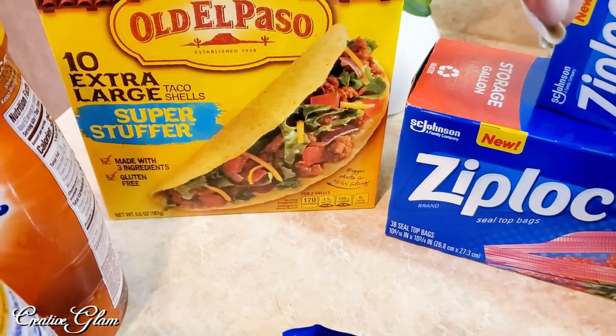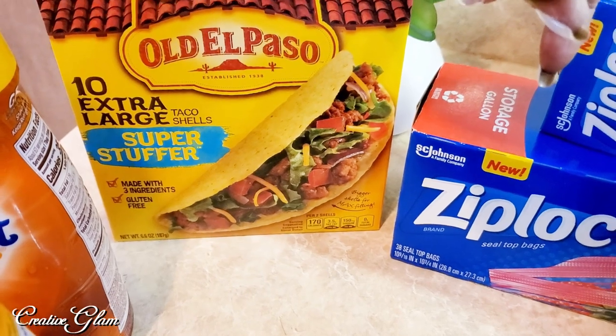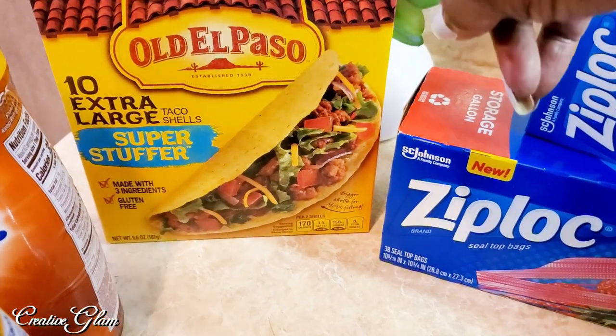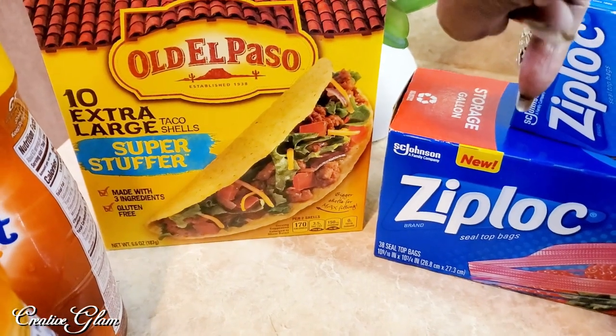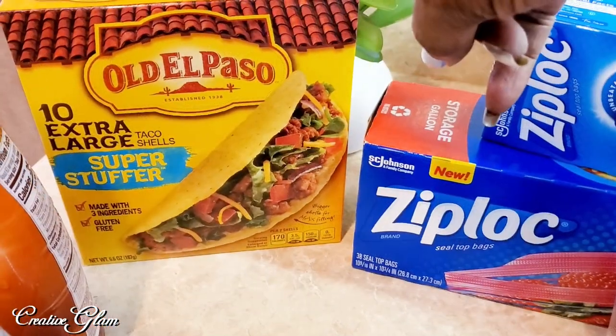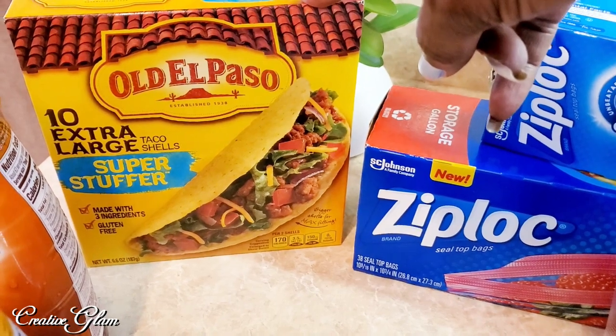I'm doing Taco Tuesday tomorrow. Yeah, I'm doing Taco Tuesday tomorrow, and I do want a couple hard shell. I usually make my taco shells out of fresh corn tortillas. I usually fry those up myself.